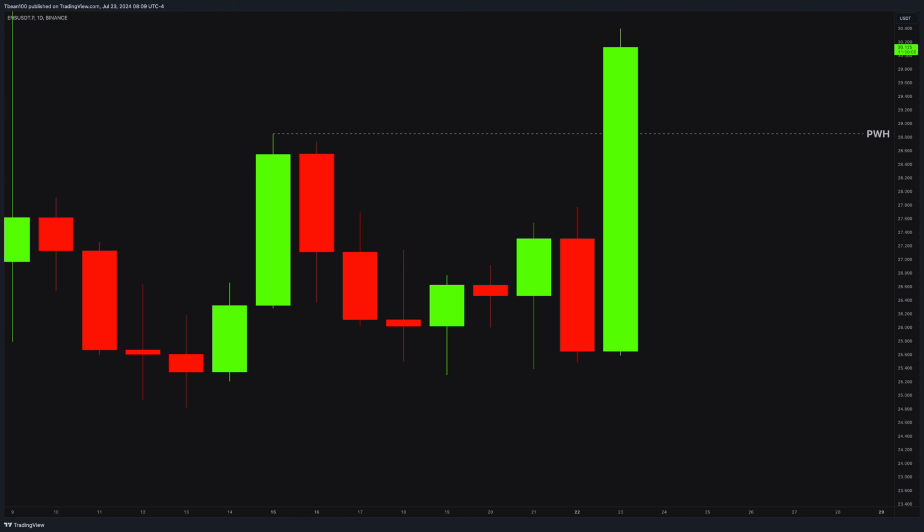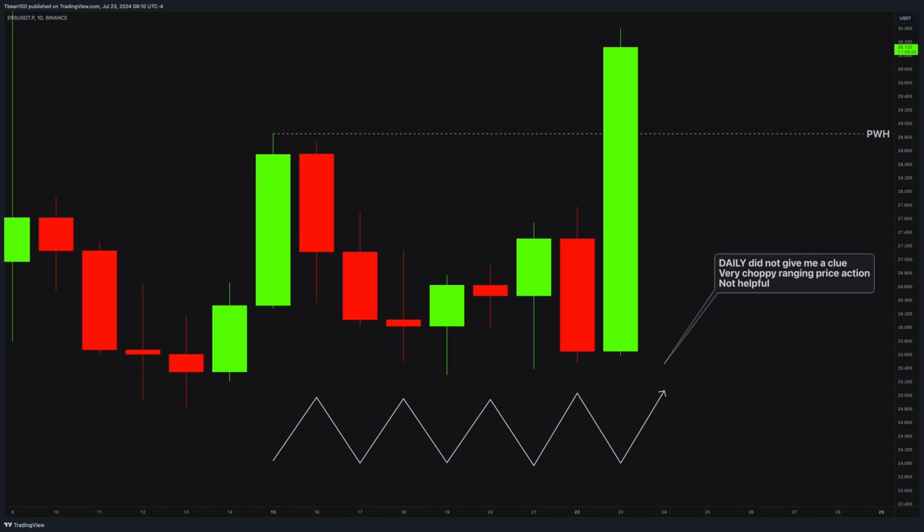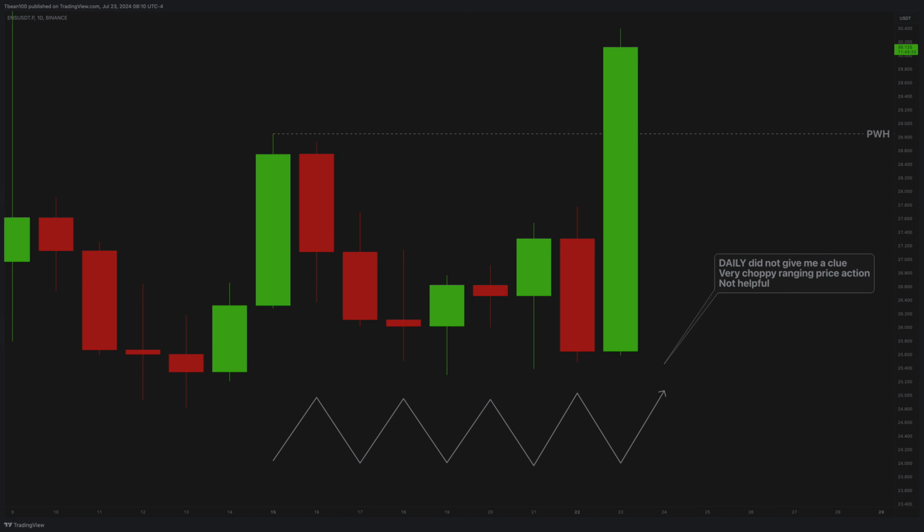In the daily chart, I will be honest with you. There was no bias in the daily chart. When I look at this, I only see choppy price action. It's like I'm staring at Nasdaq charts. So I had to rely on the weekly bias for this coin. The previous week high was the main target for me.